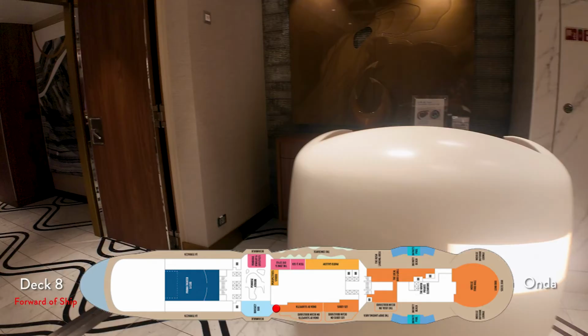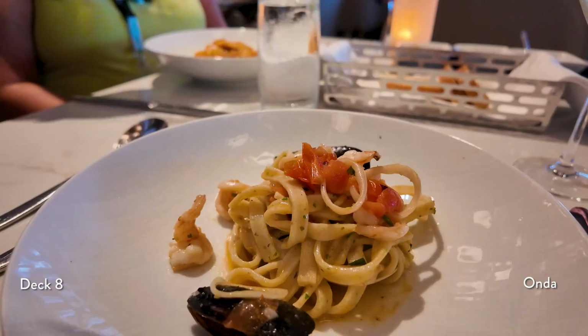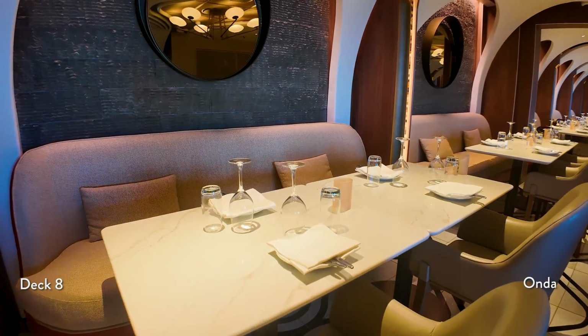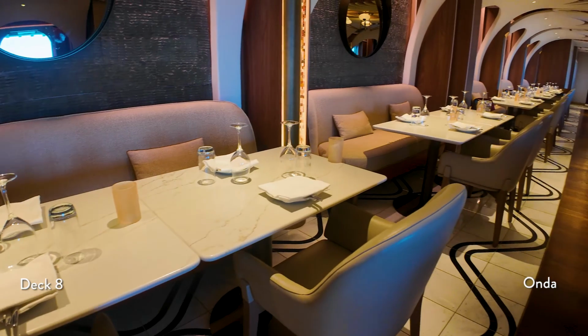You have one of your other specialty restaurants. This is Onda. This is a higher end Italian restaurant where you can get pizzas, pastas, and land and meat-based dishes. It's a really nice restaurant that you can do a la carte, or you can use as part of your dining package.